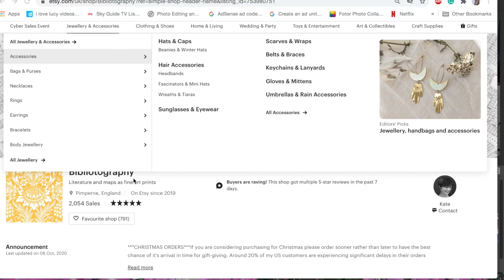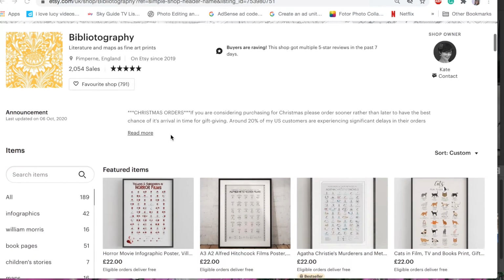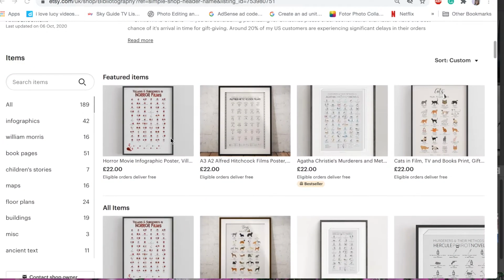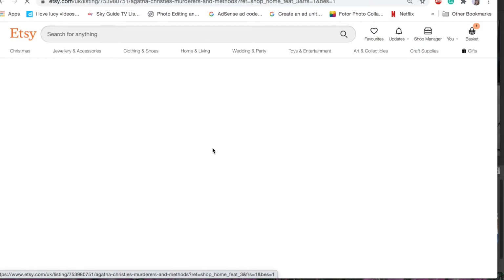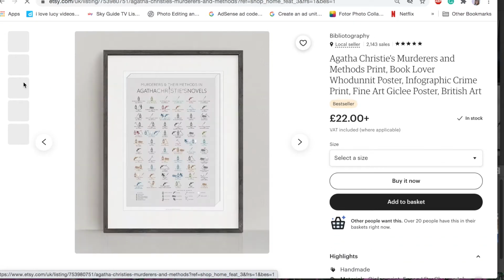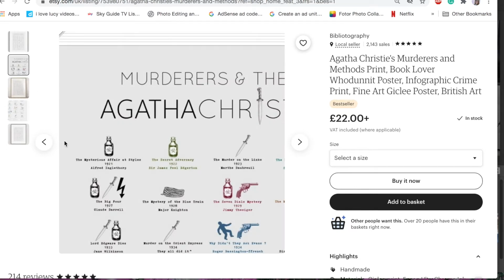And then the other place was called, let me get it here, Bibliography, and they call themselves Literature and Maps as Fine Art Prints. These are some really unique prints. I've got it up here. Some of them are slightly darker, but if you know someone that likes Agatha Christie or Sherlock in particular, they have these prints that set out basically every book, and they have a little icon of what the murder weapon was. So I'll insert a picture.